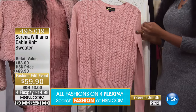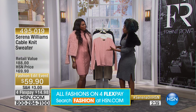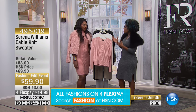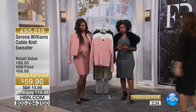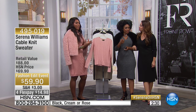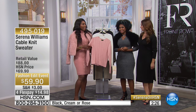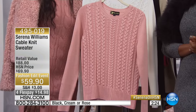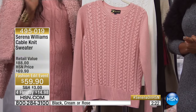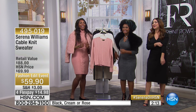It has that classic silhouette, and I love that you could wear this with the wide leg trousers that we showed you earlier. So many different ways to wear it, Serena. So many different ways to look good in it. This ties back really well to jeans. It ties back, like you said, to our high-waisted leggings. We have it in three colors: the rose, the cream, and the black. The rose, the ivory, and the black. Cream. You got it. It's so good.